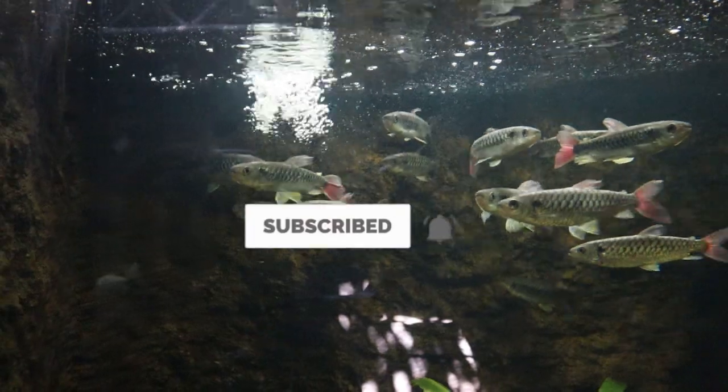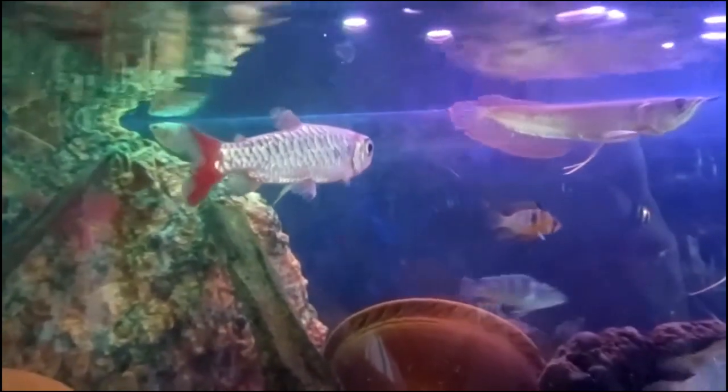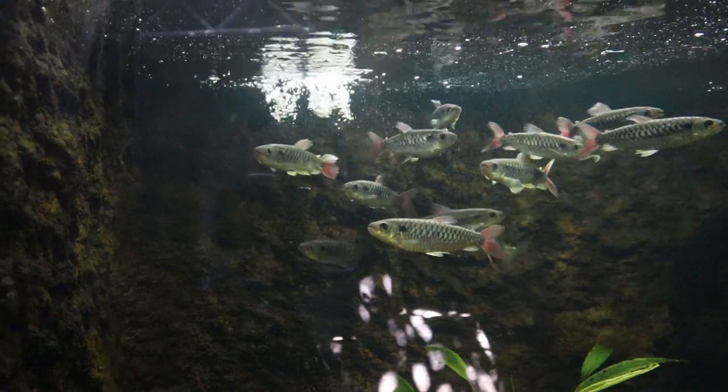Compatibility: peaceful, but may intimidate smaller or slower swimming tank mates. Best kept with larger, fast-moving fish. May nip fins on certain tank mates. Preferred water parameters: pH 6.5 to 7.2, temp 76 to 82 F.